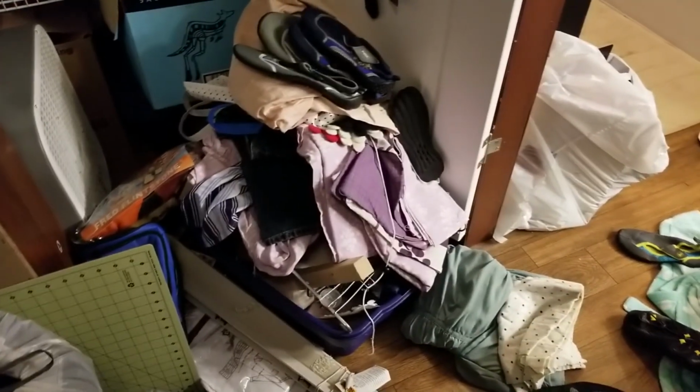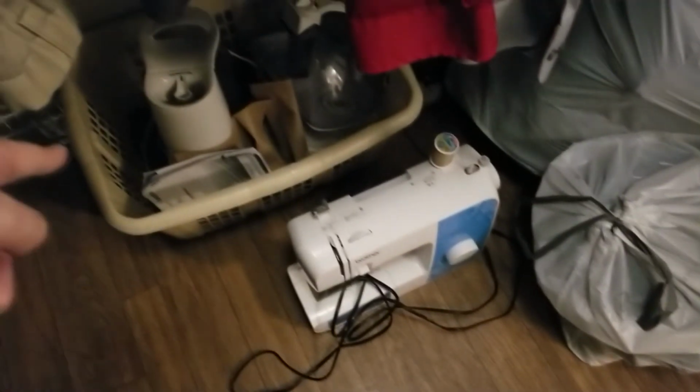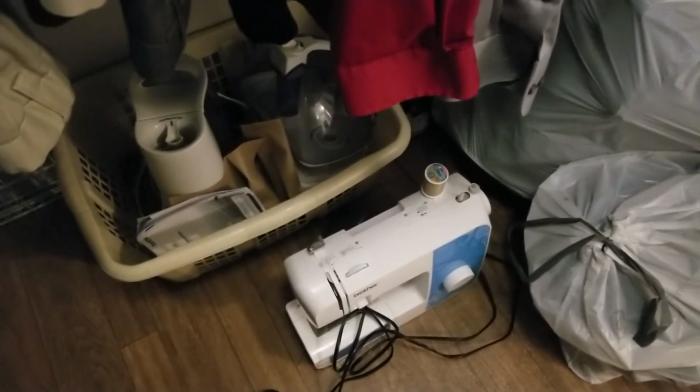And some blinds that we don't need. And my sewing machine. So that's also being donated. And I found the manual along with it. So whoever gets it will be happy to have both of those. So they'll know how to use it properly and stuff.